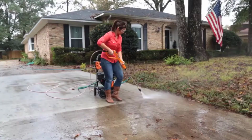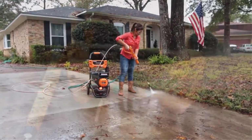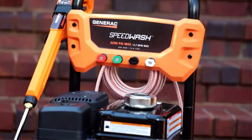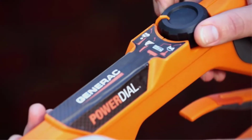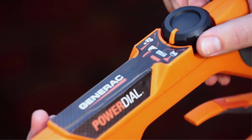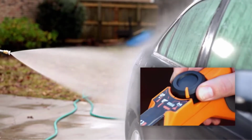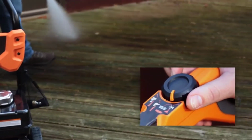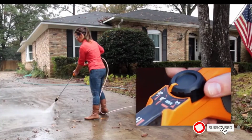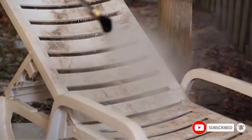The Generac SpeedWash features a clean smart tech that cleans up to 50% faster than other washers. Its ergonomic spray gun enables you to easily change the pressure to suit your need. You can choose pressure for concrete, wood, and car with a touch of a finger. Its attachments include a turbo nozzle that removes grime and dirt 30% faster, power broom for easier cleaning, and soap blaster that sprays the soap 3 times farther.